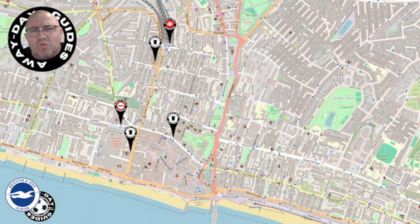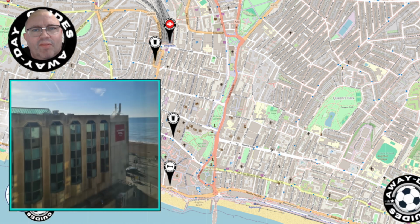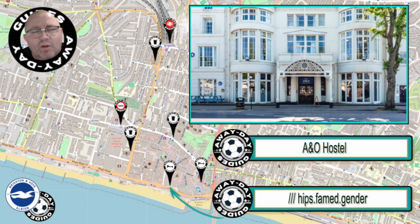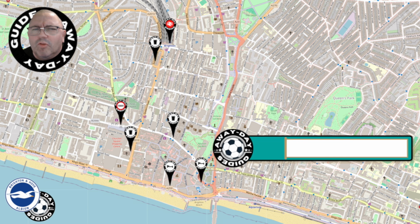In the city, there's loads of options in Brighton. I've picked out the Leonardo just because it's on the beachfront, if that's something you fancy, as a sort of chain option. And then the A&O hostel just around the corner from there. You can get a bed roughly from about £15 for the night. You can find the Leonardo at one what3words address, and you can find the hostel at another, which both seem quite topical for the area.